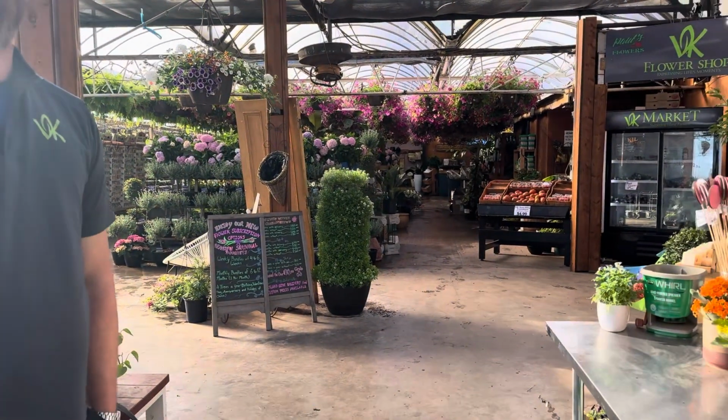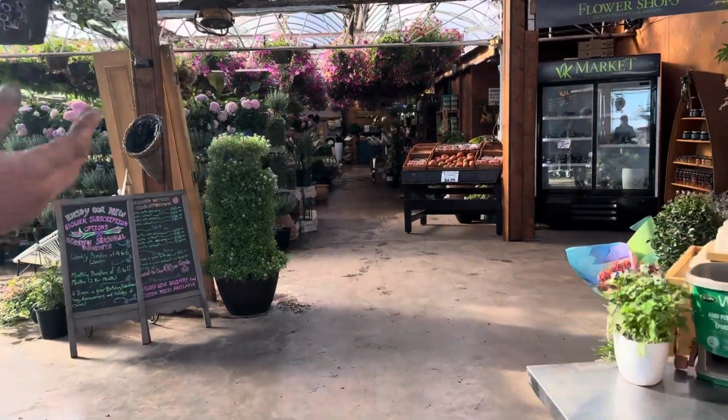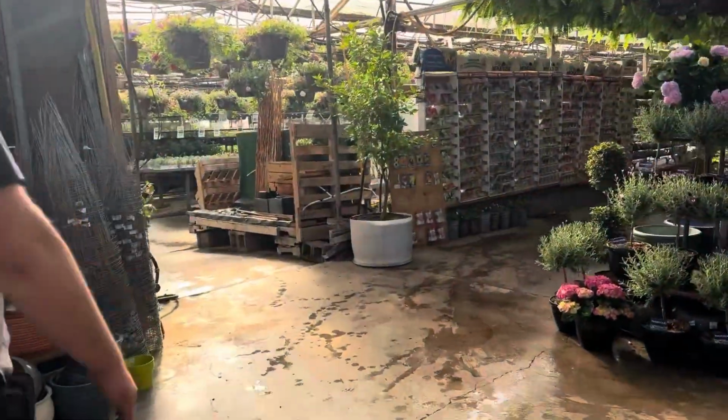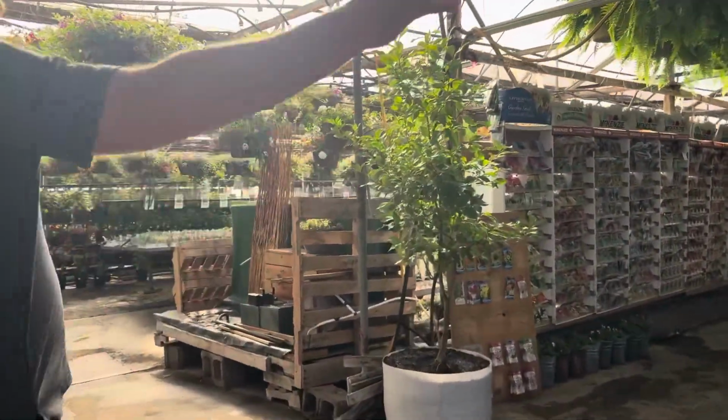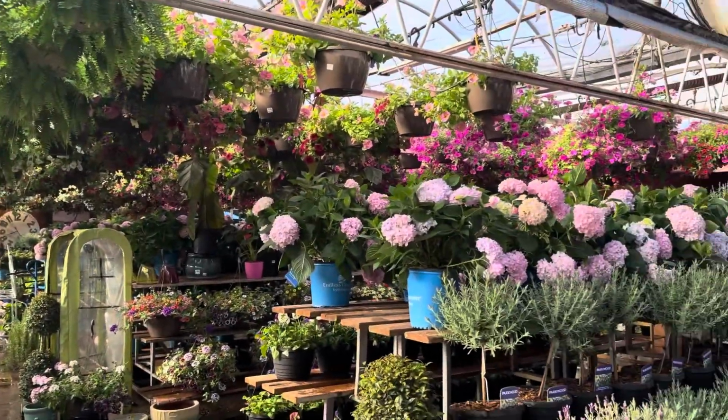120,000 square feet of retail. Wow. Yeah, so we grow everything ourselves. So we do about 500,000 seeds a year. We can go take a little peek at some of the stuff we start. Take a little peek at our retail spaces. We just added flower shops this past year. So in 2023, we acquired a brand called Hearts and Flowers.